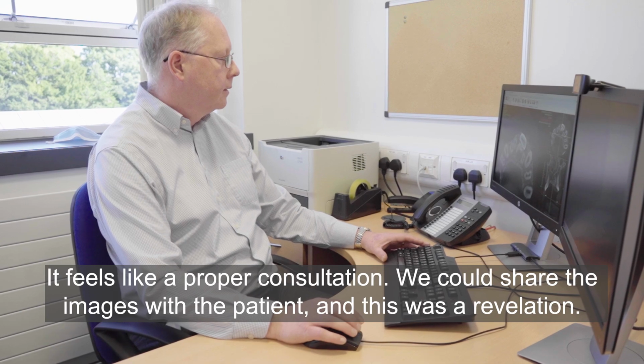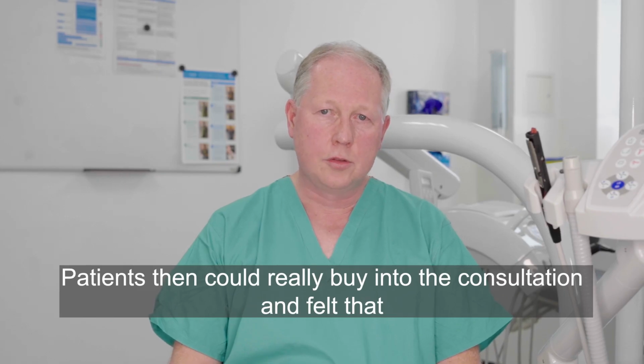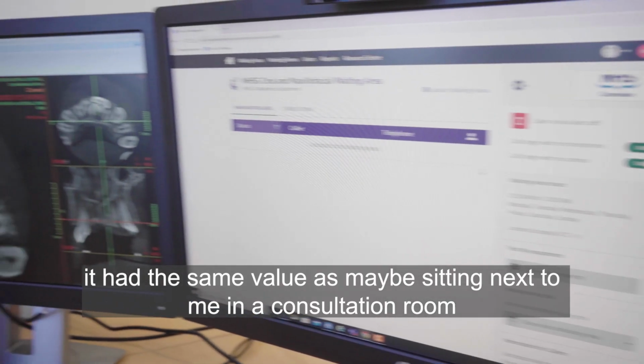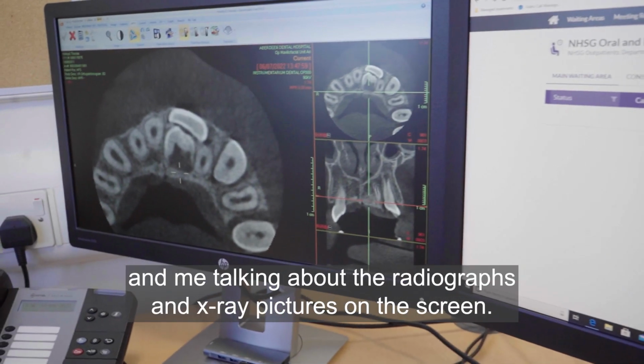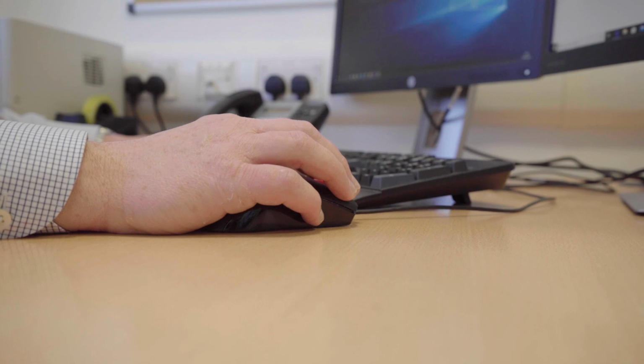We could share the images with the patient, and this was a revelation. Patients then could really buy into their consultation and felt that it had the same value as maybe sitting next to me in a consultation room and me talking about the radiographs and X-ray pictures on the screen.